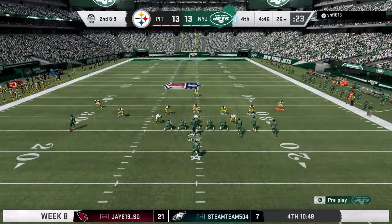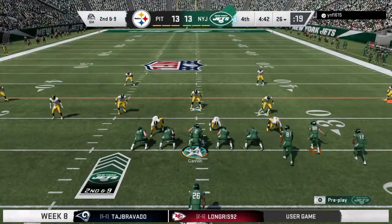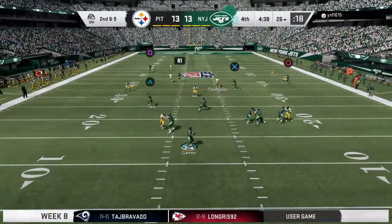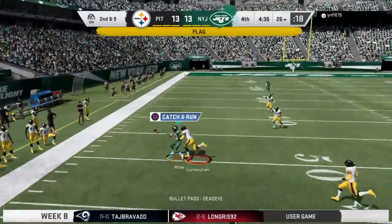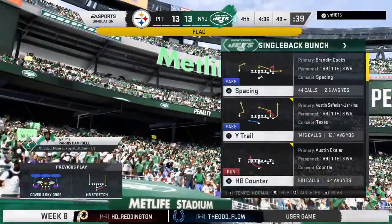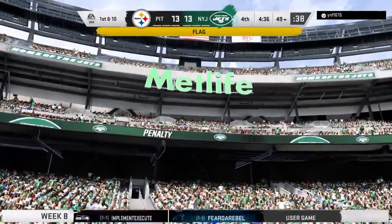Here's 2nd and 9, just a yard on that last run. Keep it up, defense. Keep it up, guys. 2nd and 9 now. And a flag comes in as that one falls incomplete. Well, let's see who this is on. This home crowd, they're happy with that call.